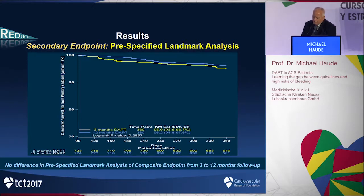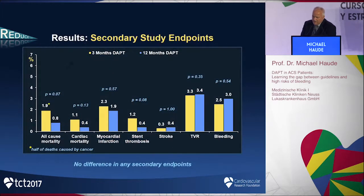And this trial really is questioning for the first time whether we really need, in acute coronary syndrome patients, a duration of 12 months DAPT. When you look at these single secondary endpoints, all these clinical endpoints here, there was not a single one that showed significant difference in favor of the 3 months or the 12 months scenario. So very important to mention. Also, no late thrombotic events with respect to stent thrombosis.